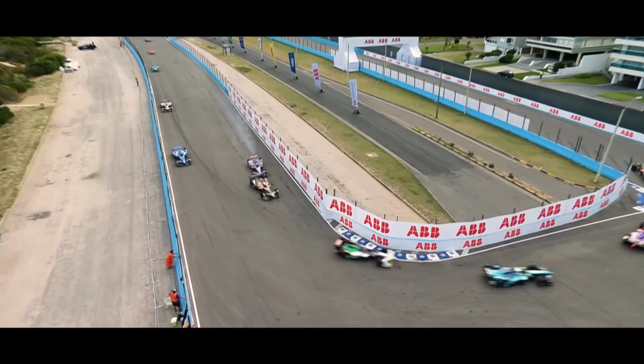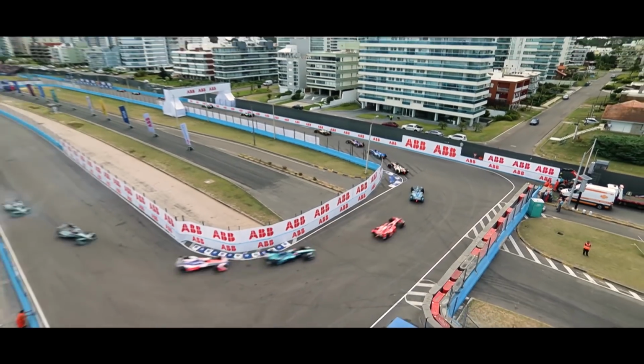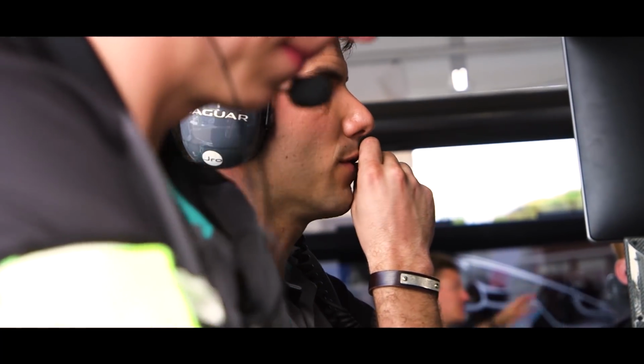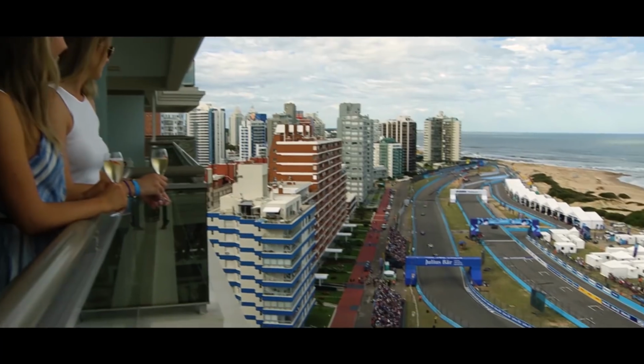Contact for Sam Bird, who tries to get past Lotterer. Tough defensive driving. That was a bit beyond the line from Lotterer. Very robust defending. Whoa, Lotterer, is he in the wall? He had a big moment. Cat-like reflexes in the Techeetah.